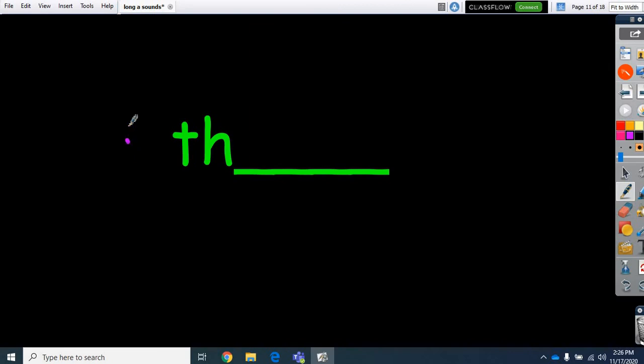Alright, this one's going to be number 2. And now we're going to be trying to make the word they, like they are over there. What letters would I put here to make the word they? What letters are in they?